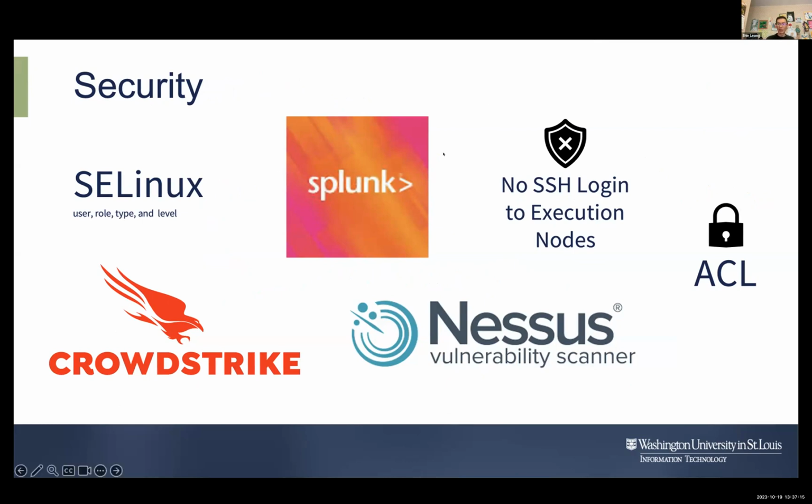And the other thing we have, as I mentioned, is ACLs. No user except admin can access the exec node. So basically they cannot go into the node and see stuff. They can just do a bsub into the system.